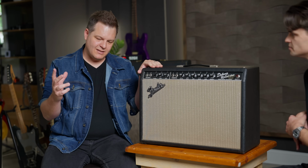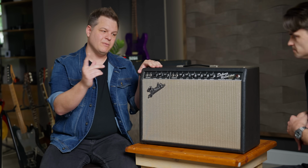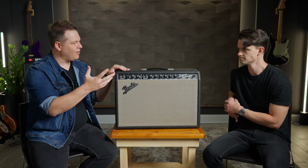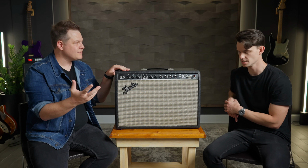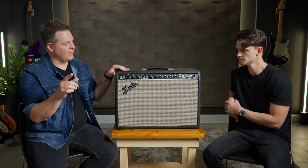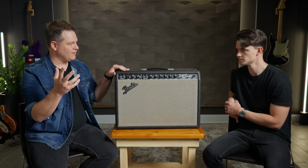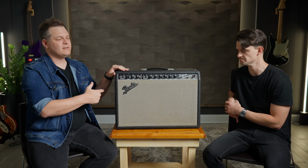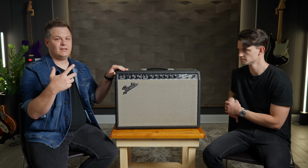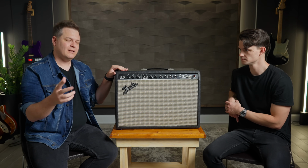Alessandro is a part-for-part rebuild of one of these. The differences are going to be in the part tolerances because they're made with modern parts. Yes. The use that it's been through. The other big difference is also the tubes that are used in it, but the other big difference is the speaker. So this one has the original Oxford. The Alessandro has the Alessandro branded speaker, made by Weber.